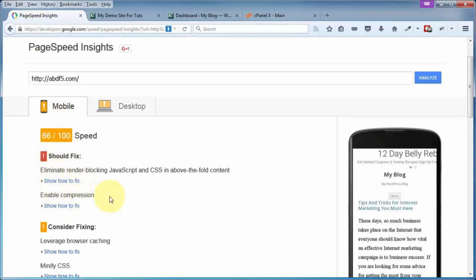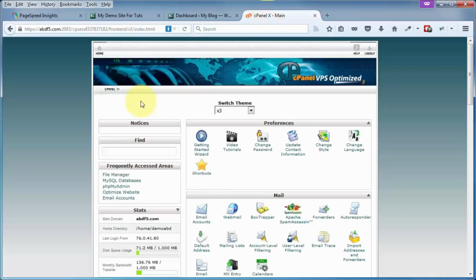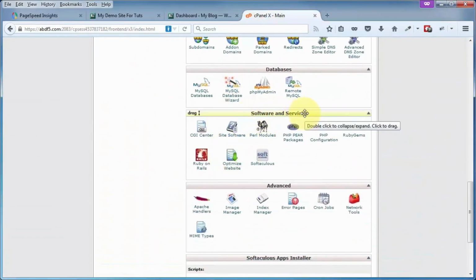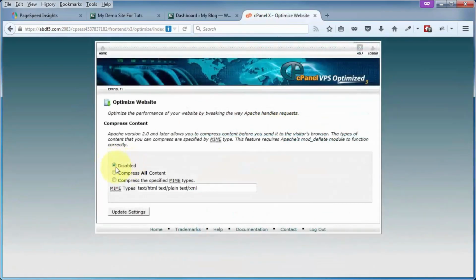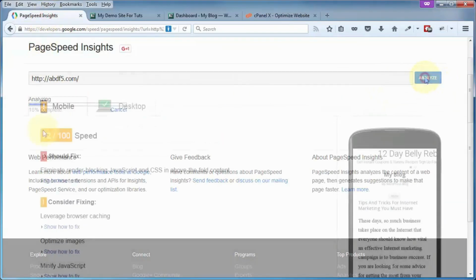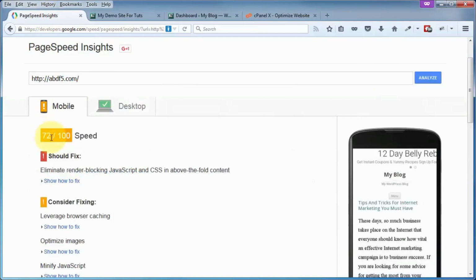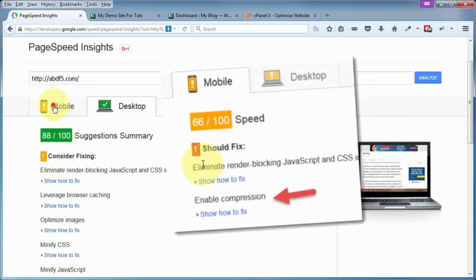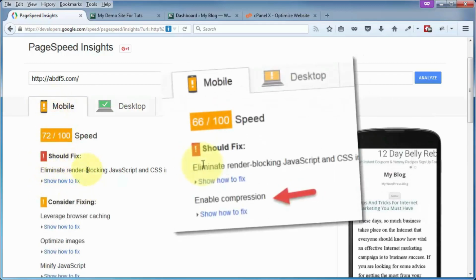So let's go ahead and tackle that real quick by coming over to our cPanel control panel, scrolling on down until we get to the Software and Services module, and click on Optimize Website. And by default, Disabled is selected. We want to select the second radio button that says Compress All Content. Click on Update Settings. Come on back and rerun our test. And we've greatly improved the score of both mobile devices and the desktop. And that item related to compressing our files is no longer there because, well, we fixed it.